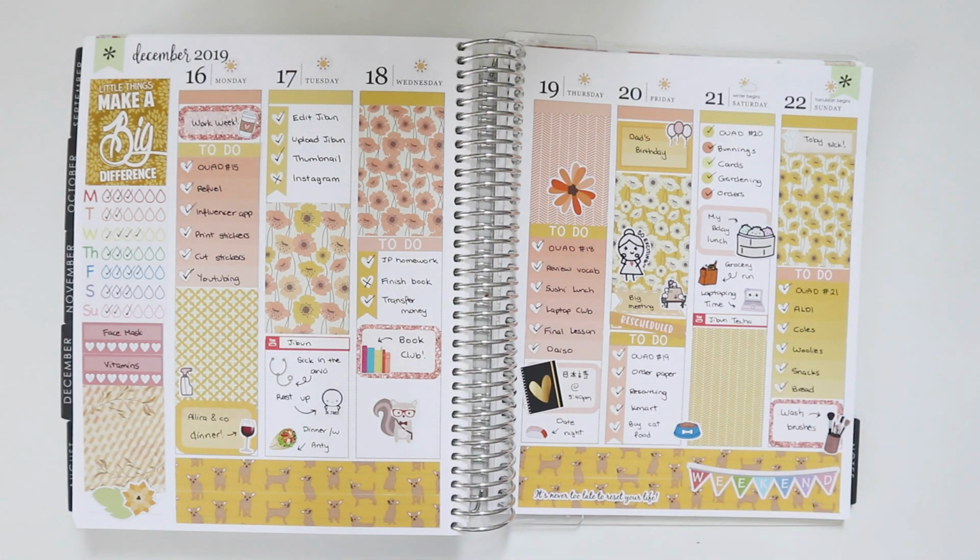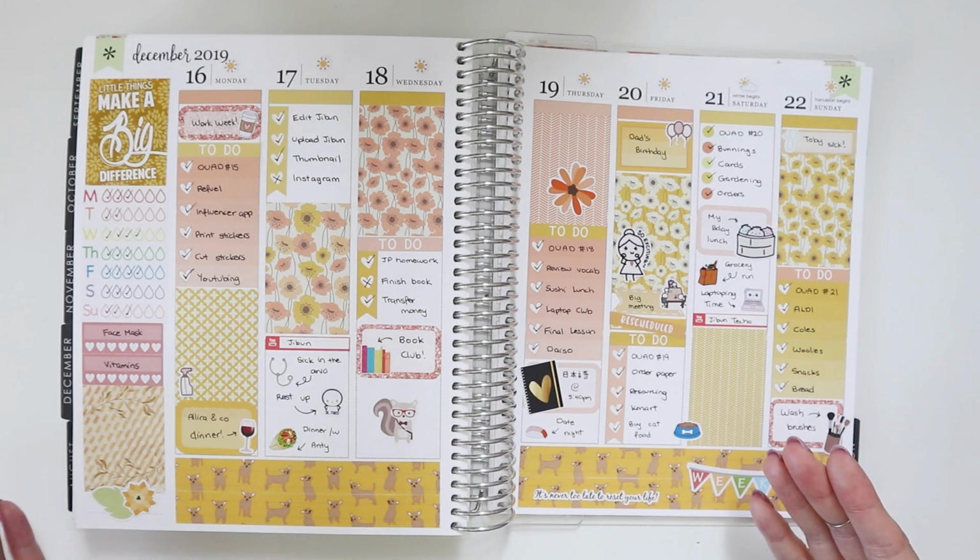This is the thing, when I used to order stickers, I never used to order them in kits. I would just order bits and pieces that I liked. But now, because I'm so into the kits, these little bits and pieces don't end up getting used. So I'm trying to figure out how to use them so that I don't waste any of them.